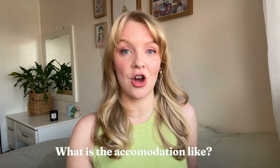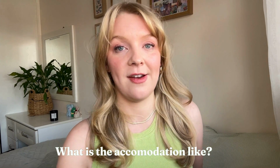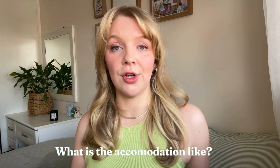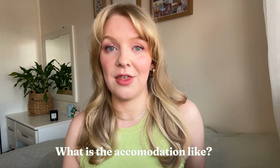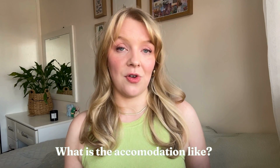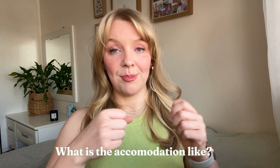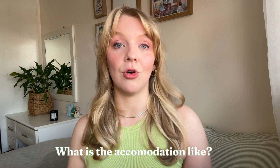So what is the accommodation like? Whilst travelling with Kiwi Experience, they are partnered with a number of different hostels along the routes. They have them as the recommendation to stay with, and that is mostly based on their relationship that they've had with the hostels over their years of operating, as well as them being the places where they usually stop to drop off the passengers and pick them up in the morning.